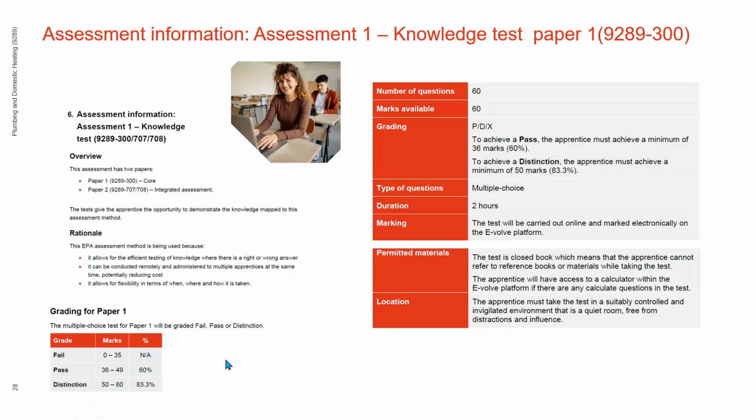So looking at assessment 1, the knowledge paper. This is the 9289-300. Again, it's the same core knowledge paper that we've seen across all of these components: 60 multiple-choice questions across 2 hours.